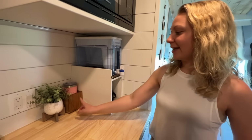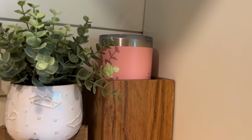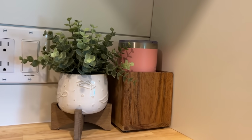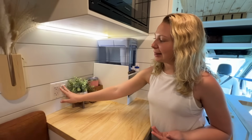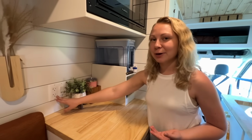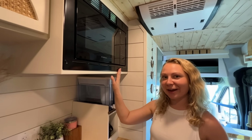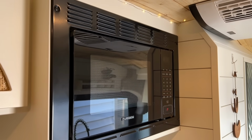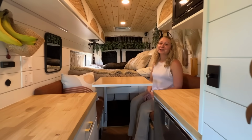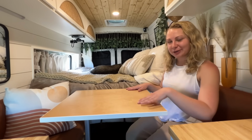Next to it, I have a cup holder for my water cup so it doesn't fall when I'm driving, and just a cute little plant that came with the van. I also have a light switch right here for the light and some outlets that are run by the inverter. And above that, I have a microwave permanently installed because that was an insurance requirement through Progressive since I am a Florida resident.